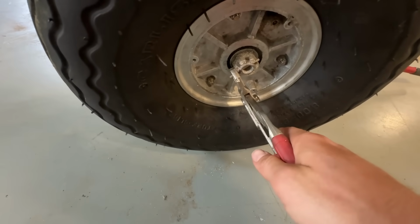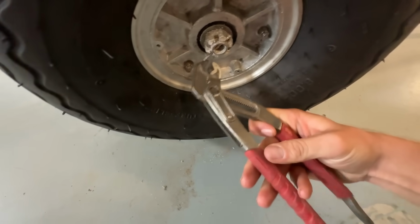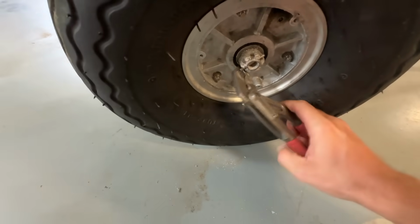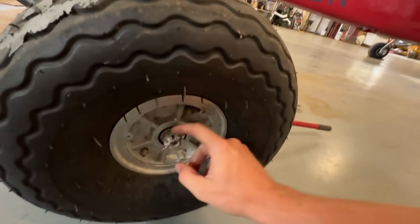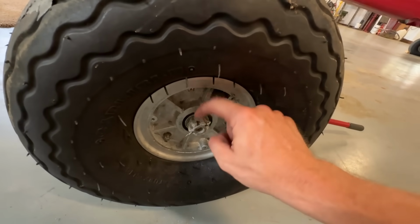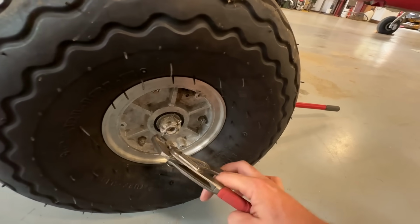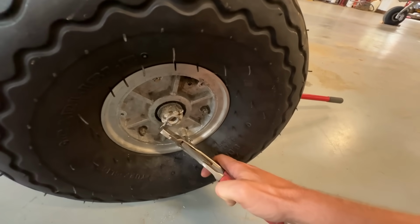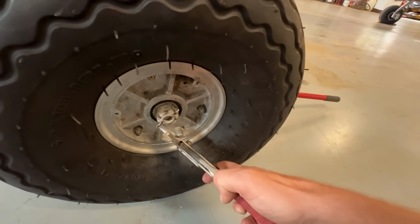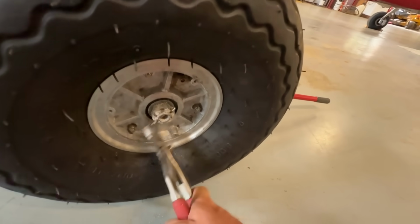Got this cotter pin. These are not really the right pliers to be doing this. Trying to make it work. So for those of you that don't know, this is called a castle nut, and it's so that you can put a cotter pin in so that no matter what, this cannot come undone. Because you can imagine if your tire fell off while you were taking off or landing, it would lead to very expensive problems and could cause injury.